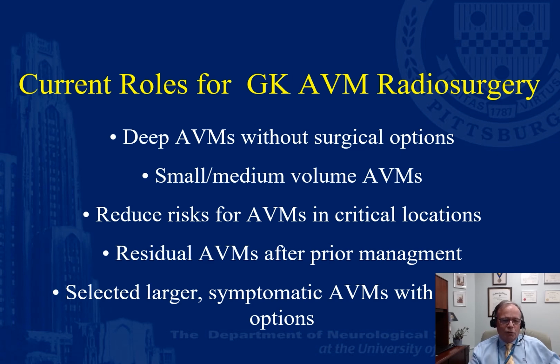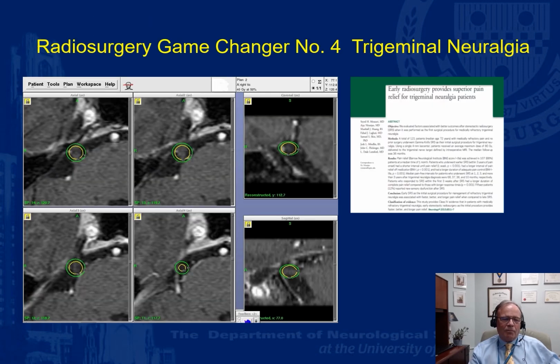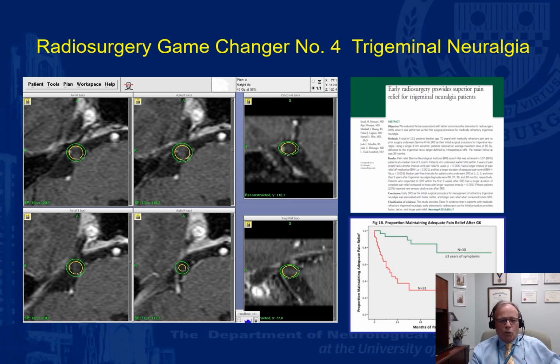But certainly we use it in residual AVMs after prior initial management. It's also being used in symptomatic cavernous malformations located at high surgical risk, typically ones that don't present on a pial surface, to reduce the risk of subsequent bleeding. One of Leksell's original goals, as we said, was to treat trigeminal neuralgia. And in this example, we now focus on the retroglasserian trigeminal nerve target to try to lead to pain relief over the course of time. And thousands of patients have been treated worldwide for this condition.